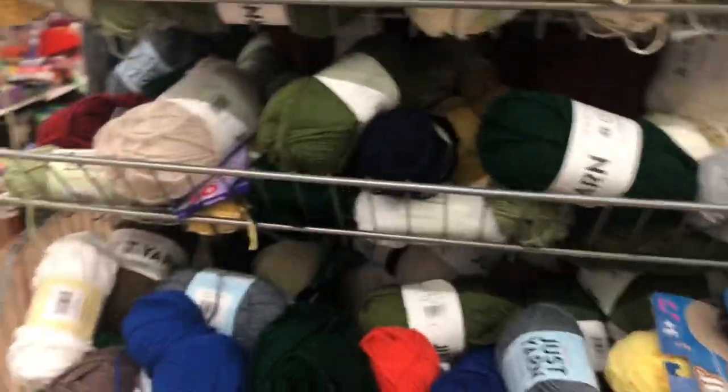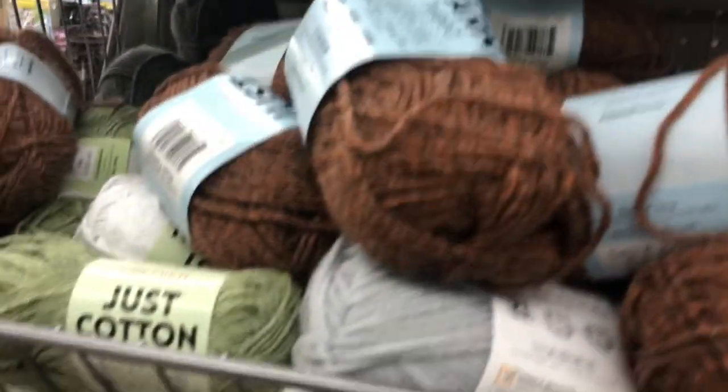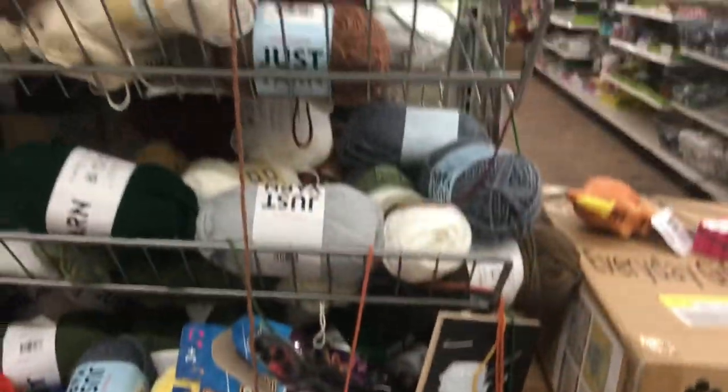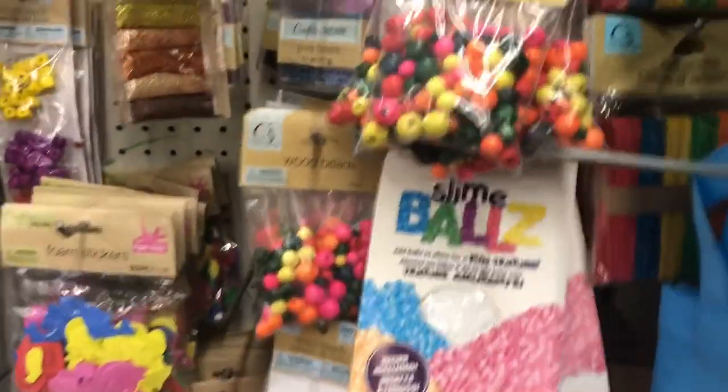This is one of the craft sections. I'm gonna show y'all. Okay, this is for the yarn lovers. This is for those of you who love yarn. I tell y'all, if I did crochet, I would be in trouble. Now, this whole aisle right here, from all the way up there to all the way back here, this is their Crafter Square aisle.